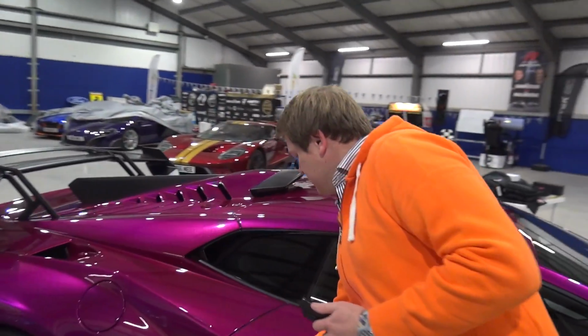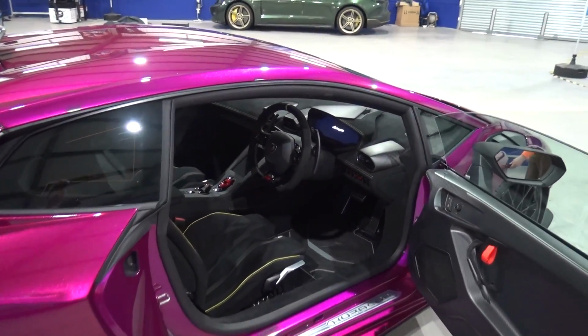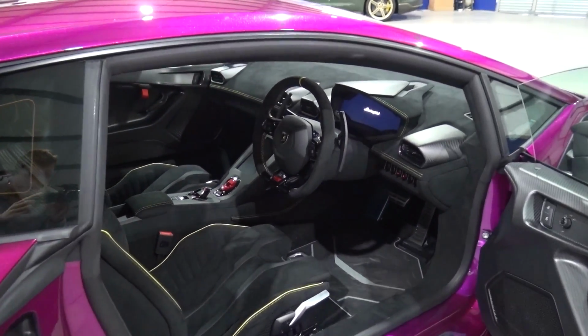We now need to head to the interior of the car, so come with me here. Let me open up the door for you. The handles are quite cool, aren't they? And talk about the options on the inside. And we'll start this with the seats.